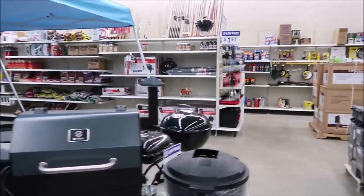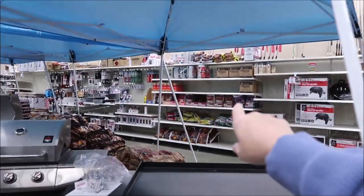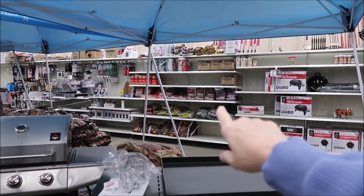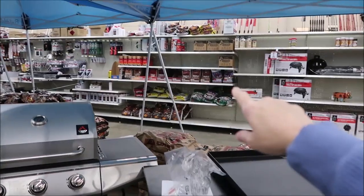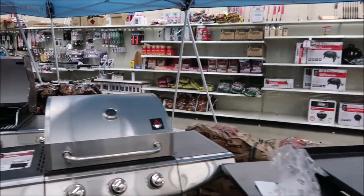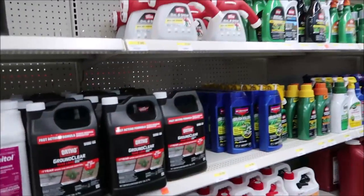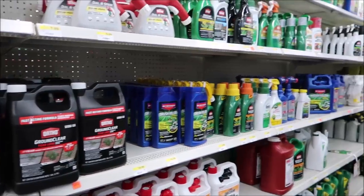So this is all their grills, and look, they have maple, cherry, apple, pecan. Oh yeah, they have all kinds of different scents. Oh, and then here's your stuff for your plants.